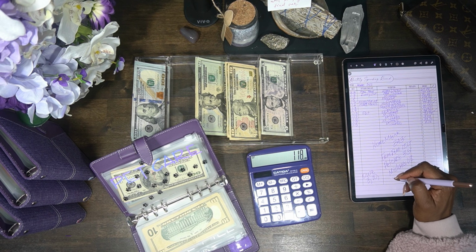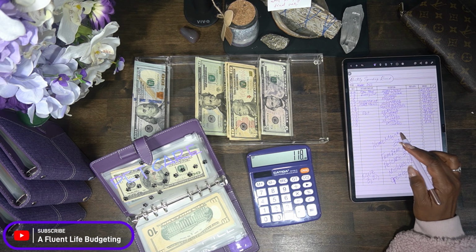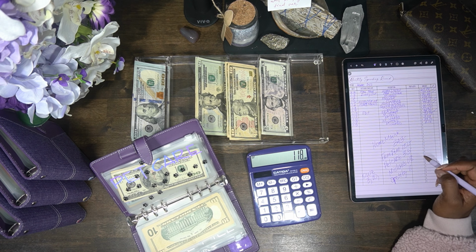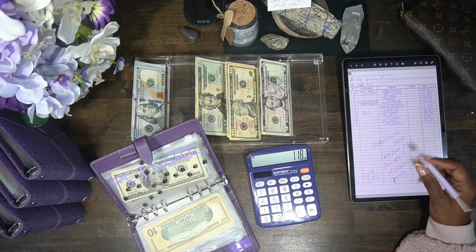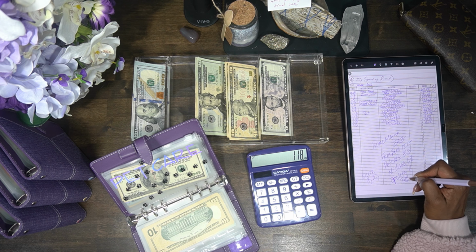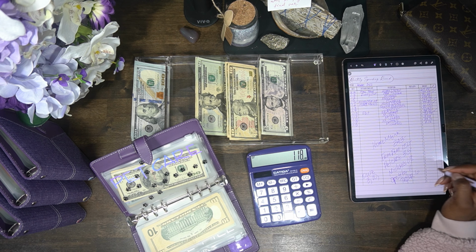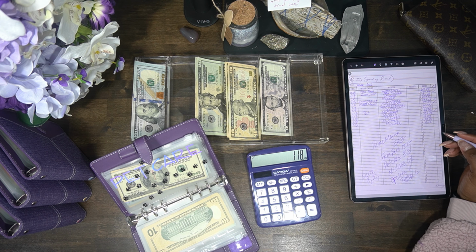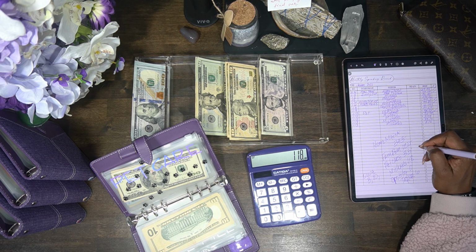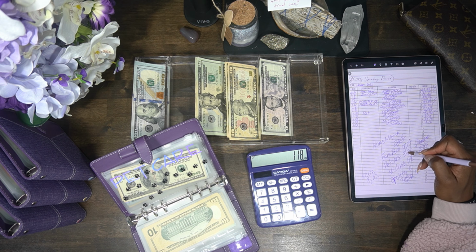Okay, and then for Spotify, I need $11. I think I can take this from my personal. Okay, Michael's, Spotify, and then for Taylor Budgets, I bought some of her savings challenges. I need $6 for Taylor, and then this whopping $235 for my planner. So my planner supplies was $235.